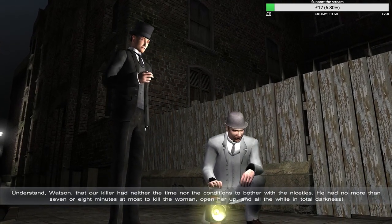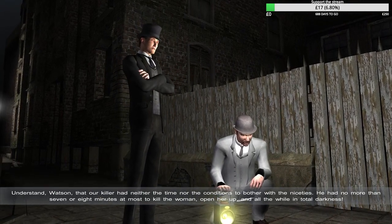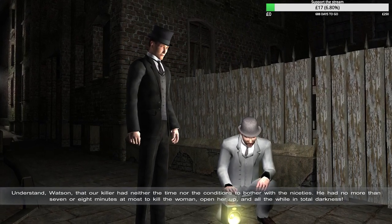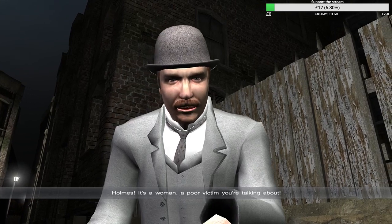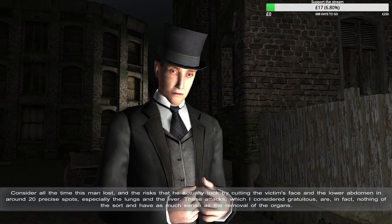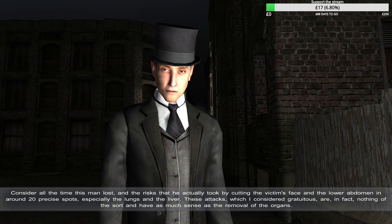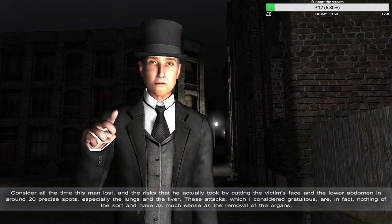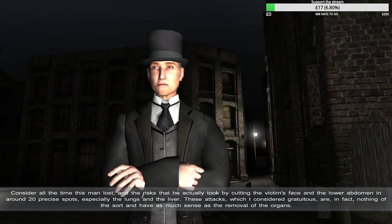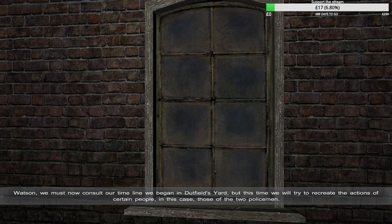Understand, Watson, that our killer had neither the time nor the conditions to bother with the niceties. He had no more than 7 or 8 minutes at most to kill the woman, open her up, and all the while in total darkness. Holmes, it's a woman, a poor victim you're talking about. Consider all the time this man lost and the risks that he actually took by cutting the victim's face and the lower abdomen in around 20 precise spots, especially the lungs and the liver. These attacks, which I considered gratuitous, are in fact nothing of the sort and have as much sense as the removal of the organs. Watson, we must now consult our timeline.